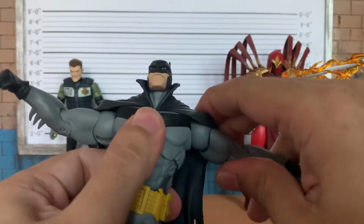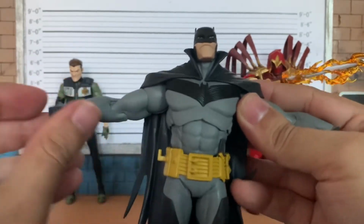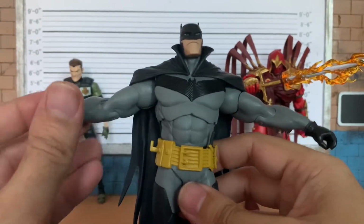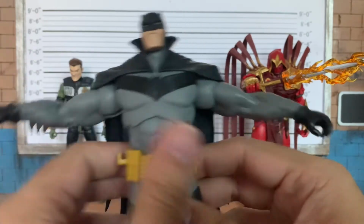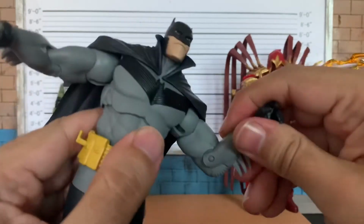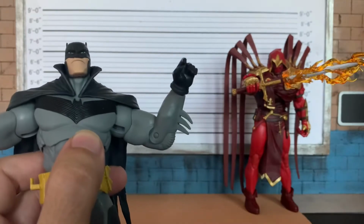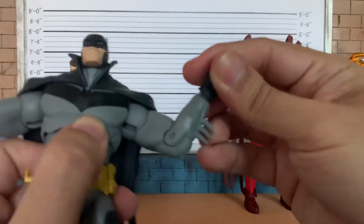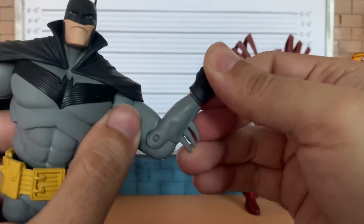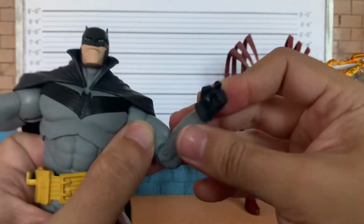Arms, and again, I'm telling you, this one has a ratchet. This one is smooth. A little weird, but it's not like loose or anything. Crazy. Both arms have biceps. Single jointed elbow. Look at that. Oh boy, I'm having focusing issues today. He does have that circular round ball joint, which provides both hinge and swivel.